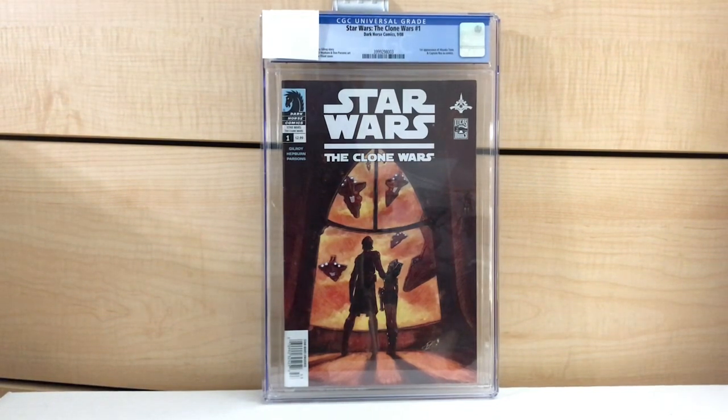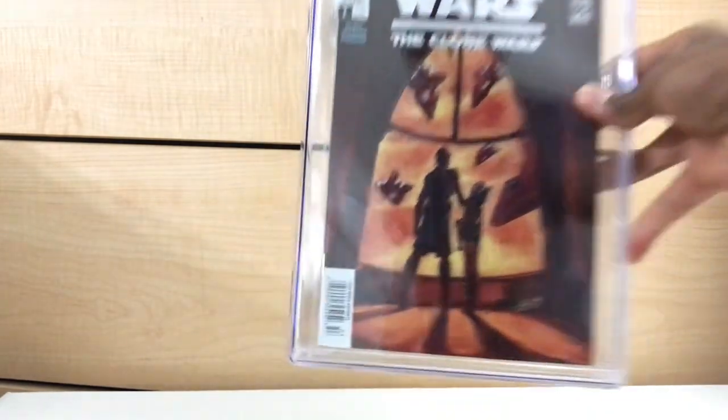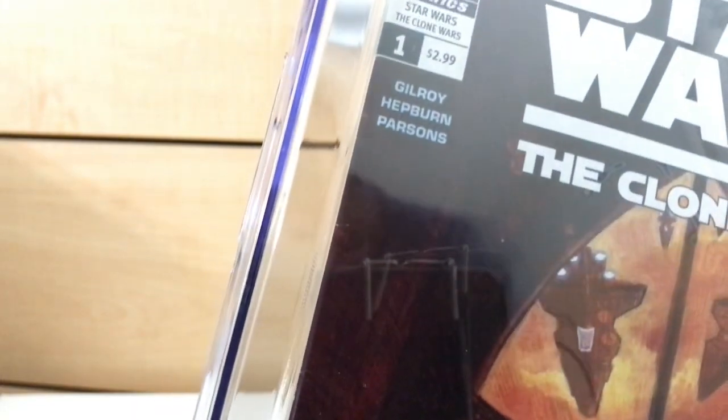So we've got the Clone Wars number 1. Star Wars, The Clone Wars number 1. And if you could tell, are we in focus? As you can tell, this one is a newsstand. It's a newsie. All right. So, here I am. Do you see me? All right. Overall, it's a solid copy.